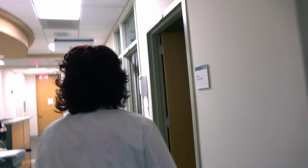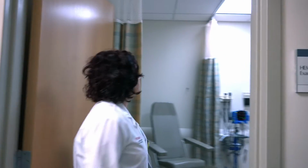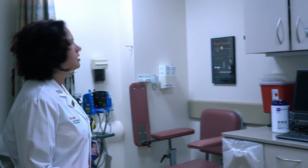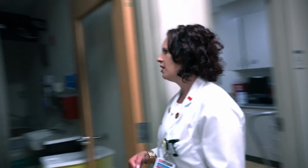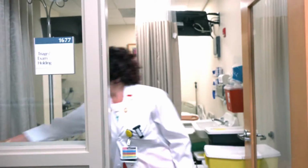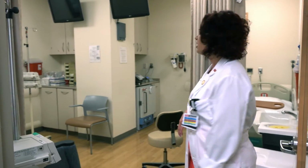I'm just going to give you a quick peek into one of these rooms. This is one of the rooms where if you were coming for just blood work to be drawn by my staff, or if you were having your port accessed or an injection, this is the kind of area where that would happen. And then over here to the right is an area which we call short stay. You may end up in here at some point where we just give some shorter infusions. Again, there's a couple of chairs in here and there's one room. So these are all areas that you may end up receiving your treatment in as you're coming through the treatment area.